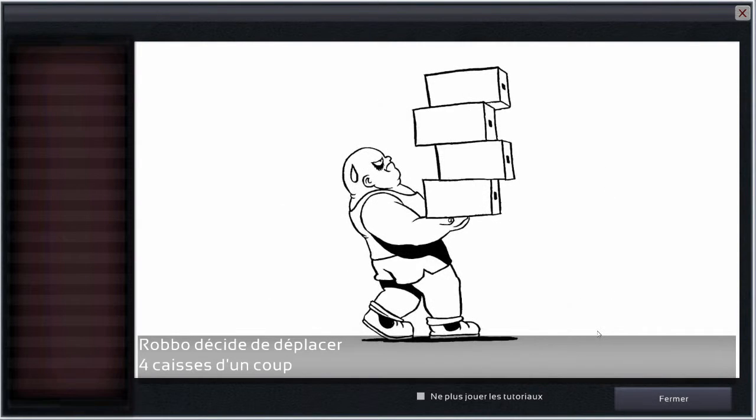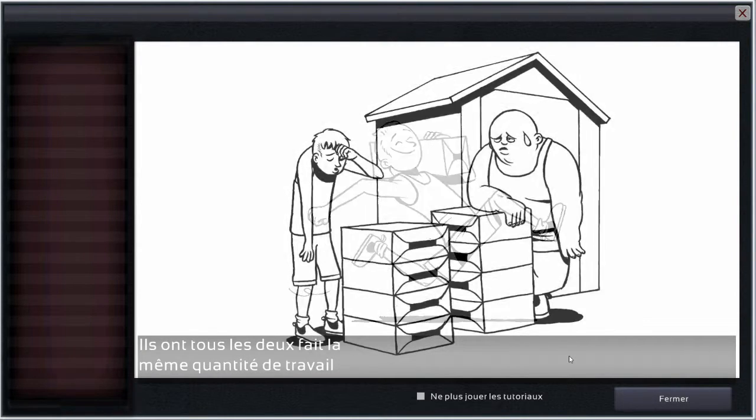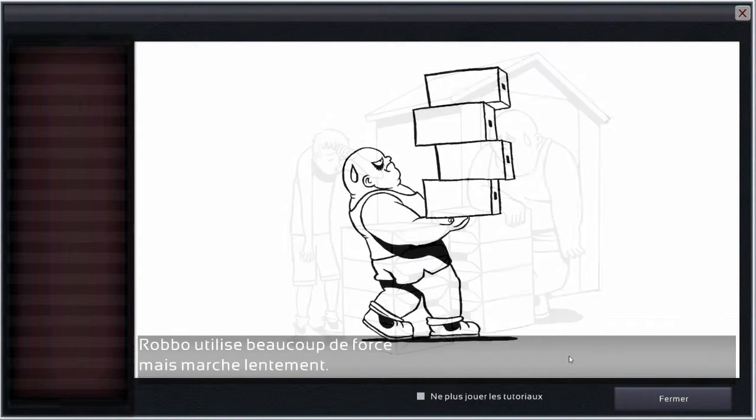shed. Robbo decides to carry 4 slabs at once. This makes him pretty slow, so he takes 4 minutes to get to the shed. Steve-O decides the best way is to carry 1 slab at a time, but to run to the shed as fast as he can. This only takes him 1 minute to go to the shed and back. They both do the same amount of work, moving 4 slabs in 4 minutes. And thus they both make the same power, but they have 2 different ways of doing it.